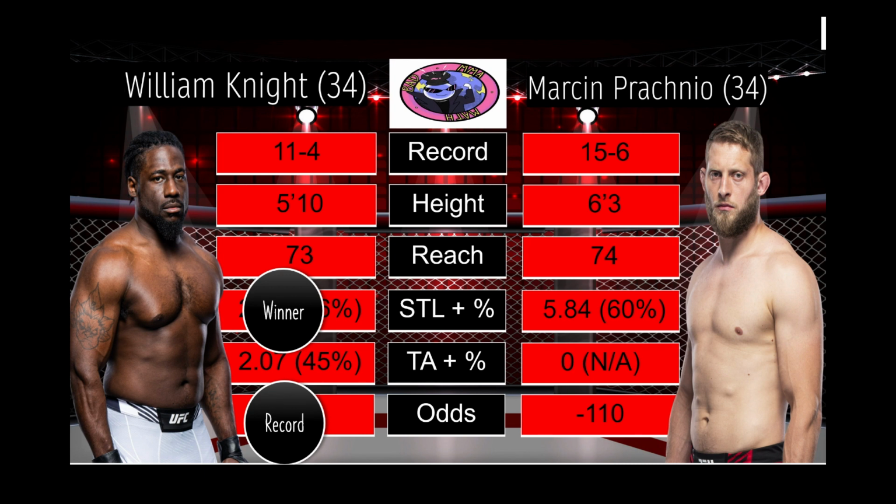Now, if I was betting on Knight, I would have really been laying an egg at this point. He did nothing to close the distance. He clearly lost the round despite very little happening.